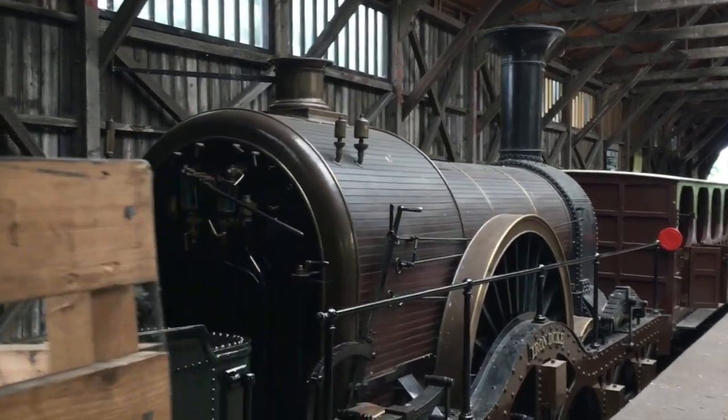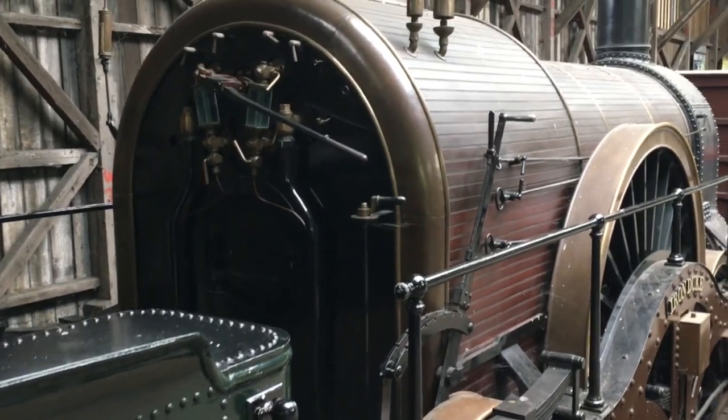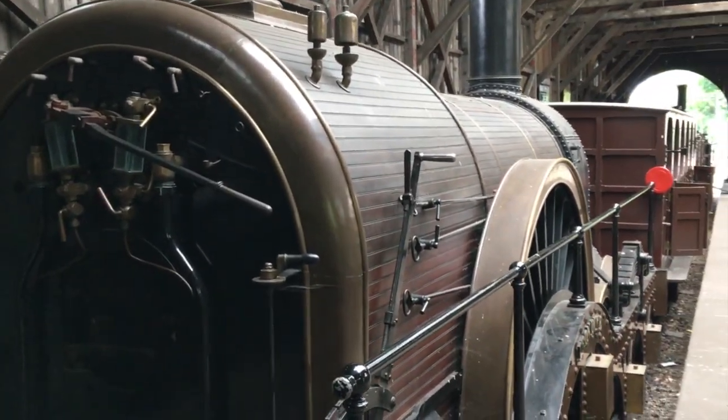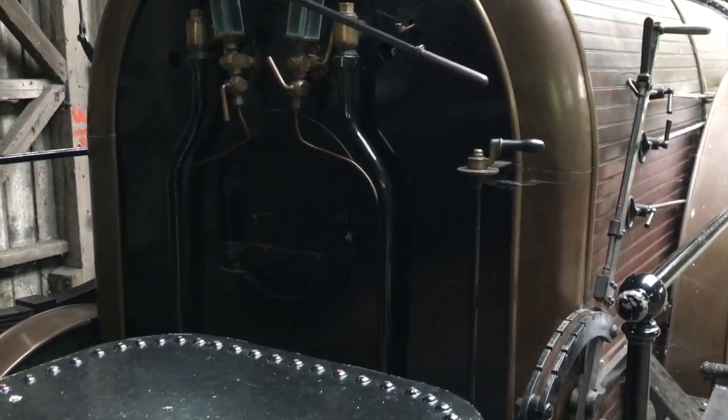So walking through a little door from the back of the station, I enter the broad gauge section. Now the last time a broad gauge train actually ran through Didcot Station was in 1892.